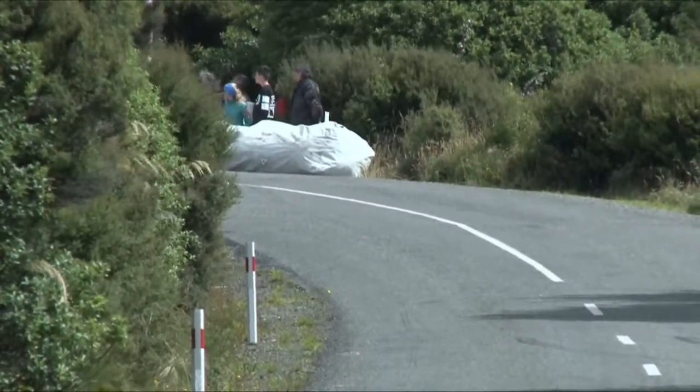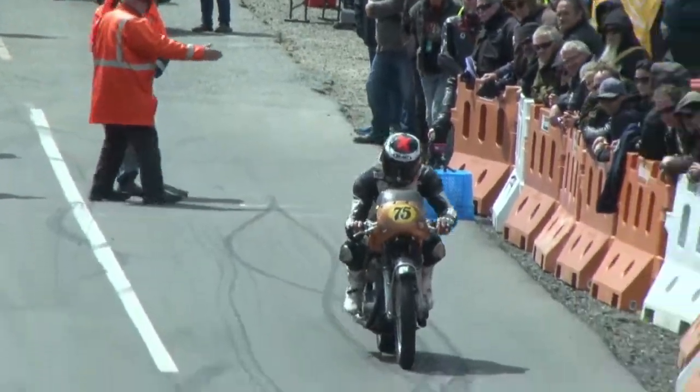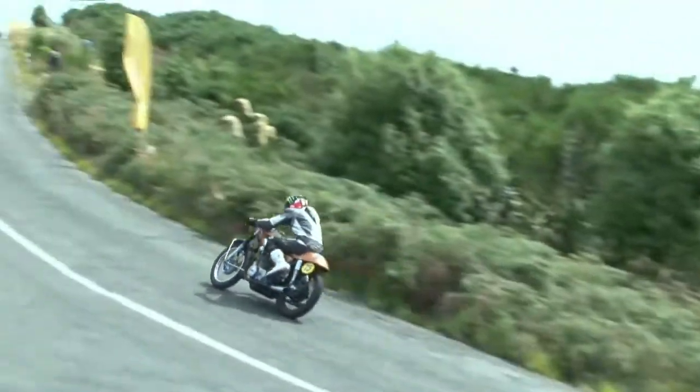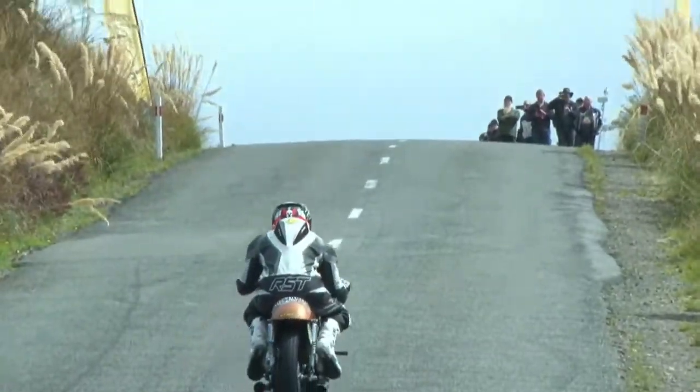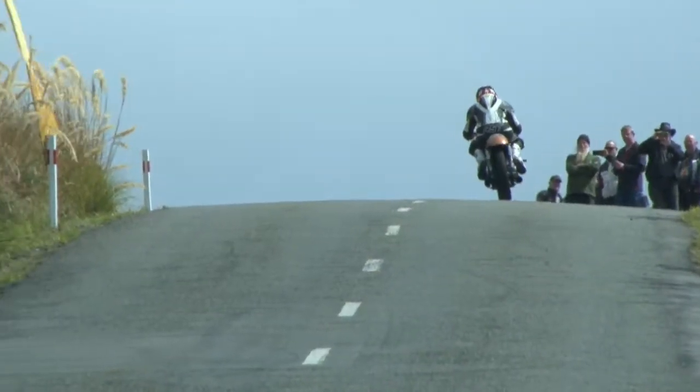Lovely Honda 450 here, the number 75. Remembering this is Dylan. There he goes. So Dylan Stanley and Paul Dillon. Is he going to be able to get a helicopter down to do his second run? Because he'll be up there and caught out on that run. But anyway, can't have the perfect world.